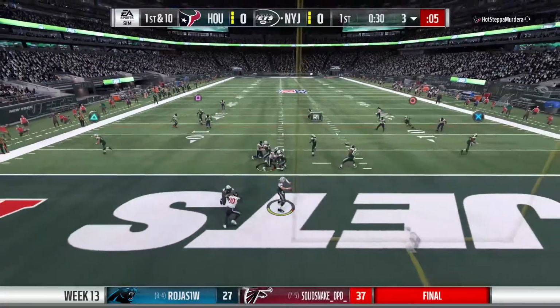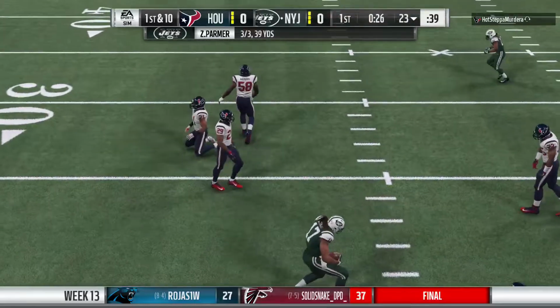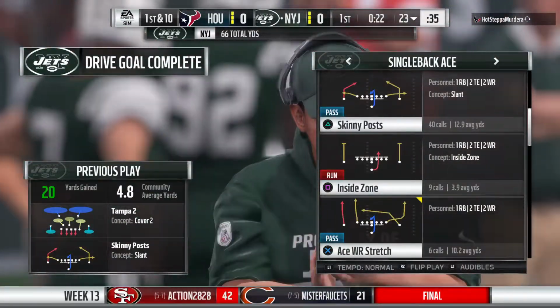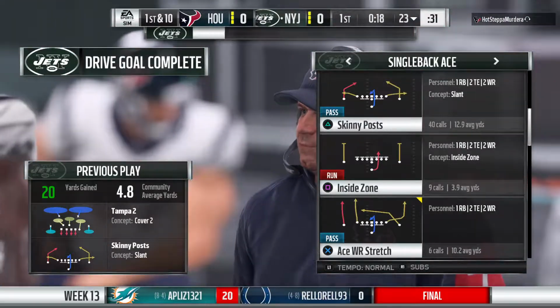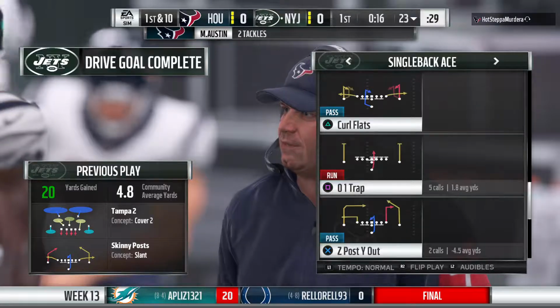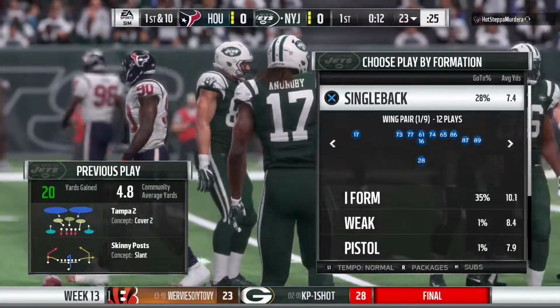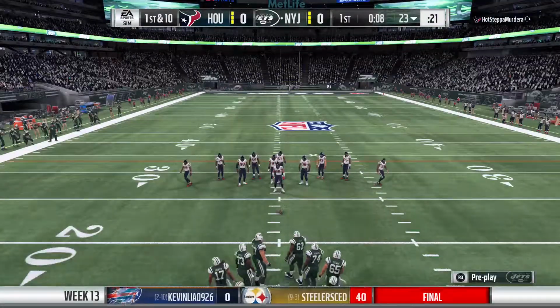From deep in their own territory, they look to throw. Going down the middle, and it's complete. And he's going to get this one all the way up past the 20-yard line. A good pick up there of 20 yards. Fresh set of downs here.